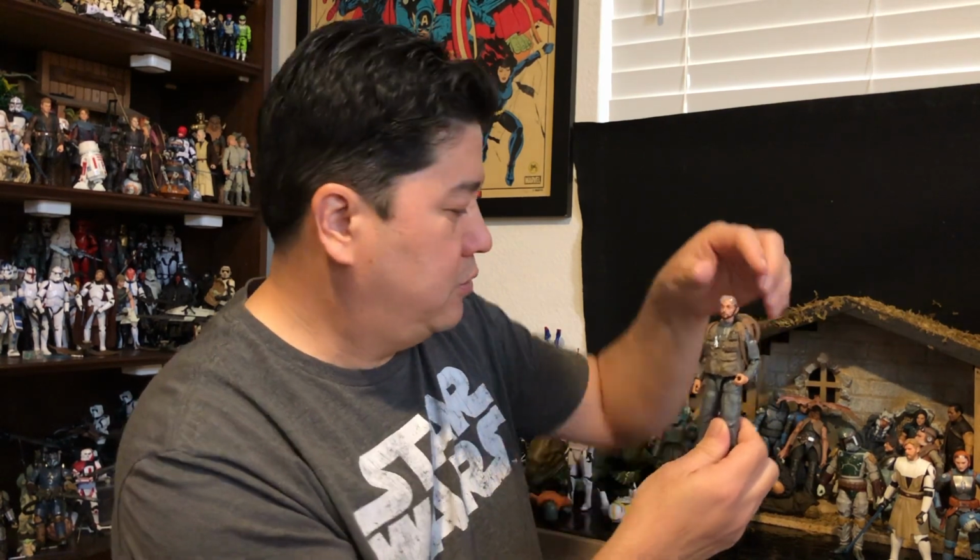But he comes with this really cool pack, which makes him basically save the day. And I wish these goggles came off, but the face sculpt on this is phenomenal. And just the whole working of this vest and everything looks fantastic. And it's just about time that we finally get Bodhi to add in with the crew of Rogue One.